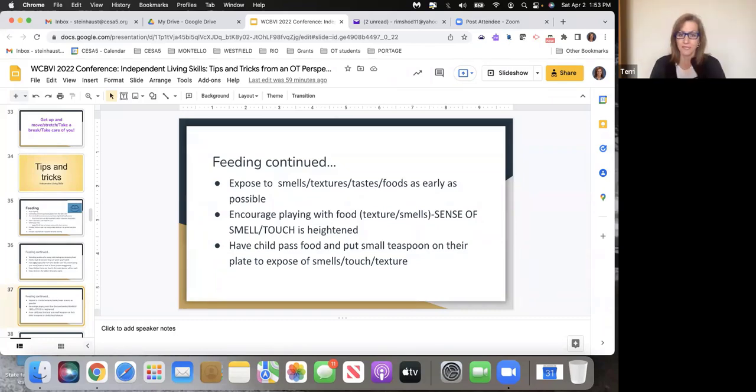Expose kids to tastes, smells, textures, foods as early as possible. Encourage playing with foods. Sense of smell, touch is heightened. And have them pass food around. And I talked about that. Put a small teaspoon on their plate to expose them to that smell, touch, and texture.